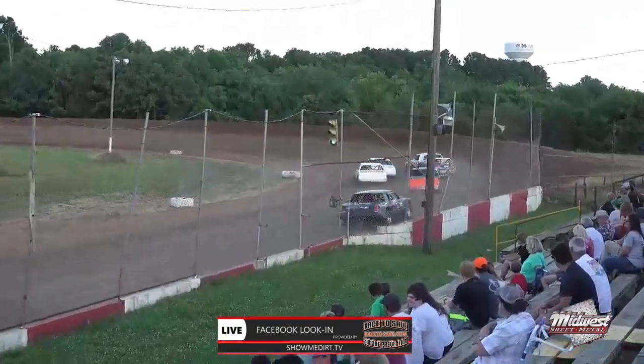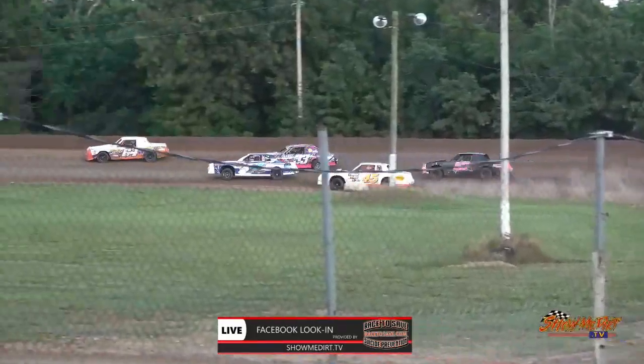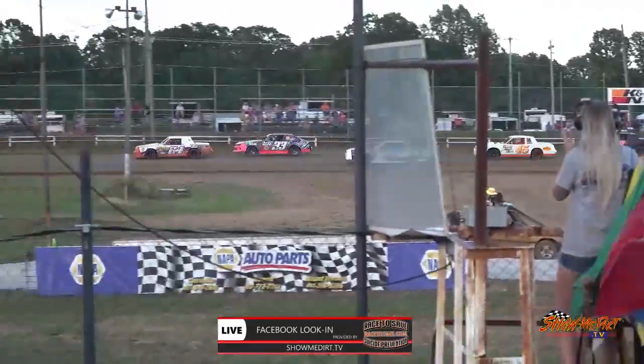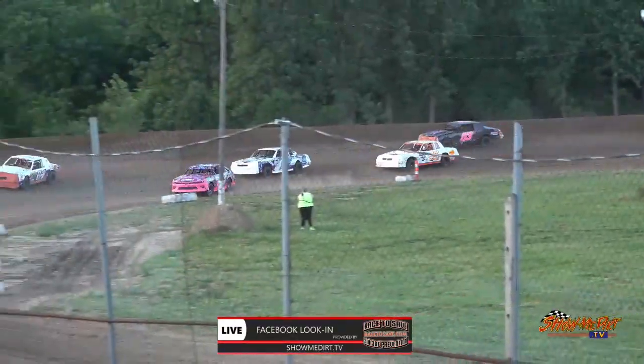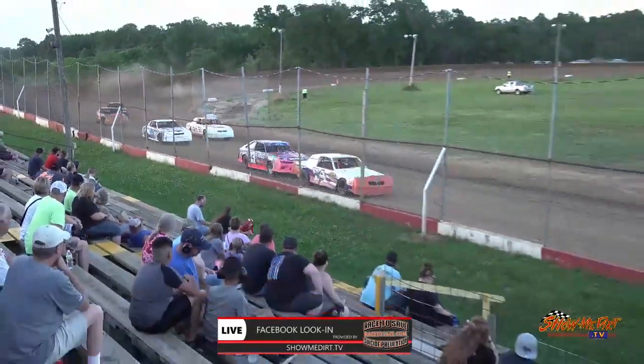Tyrell Jones is already looking to make some moves, already up to that third spot. Brandon Sanders is already up to the point, Tyrell Jones right behind him. As they go down the backstretch, he's all over the back bumper here. The 64 of Sanders is going to shut the door on that top side. Tyrell's going to look to the bottom, coming around lap number 1. It's going to be Sanders with the lead here.